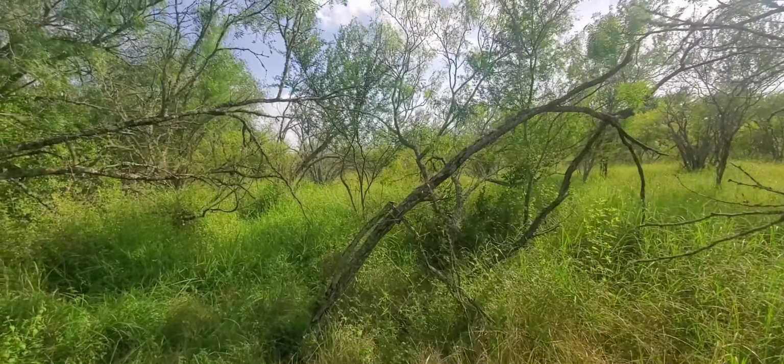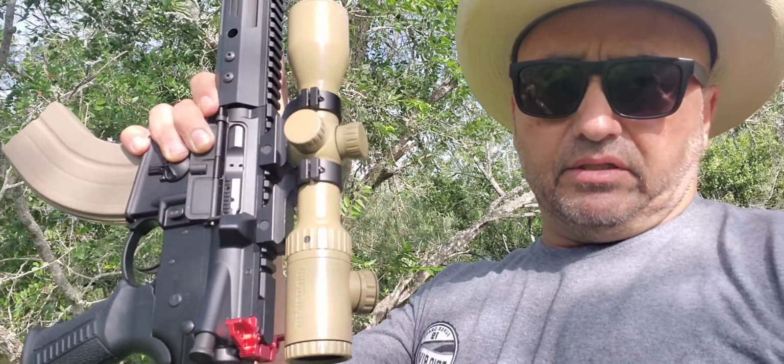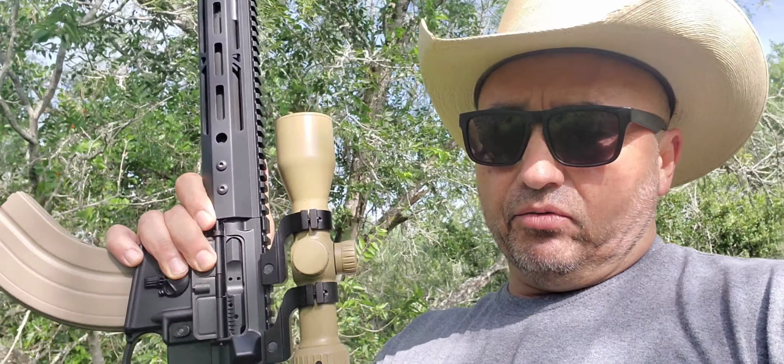So we're gonna try to navigate through this thick brush. I've brought this M16 here with me because there's hogs back here. And just in case we get one that's a little bit rowdy, I can dispatch it, hopefully.